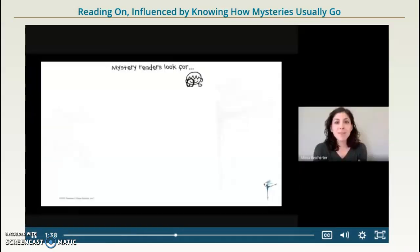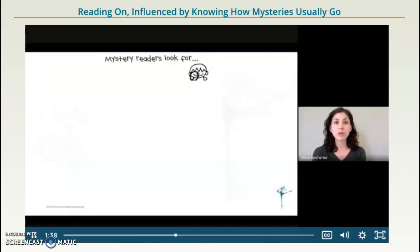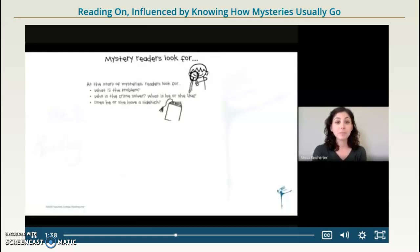So, readers, let's make a list. What should a mystery reader look for at the beginning of a book? Maybe things like, what is the problem? Who is the crime solver? What's he or she like? Does he or she have a sidekick or co-detectives?